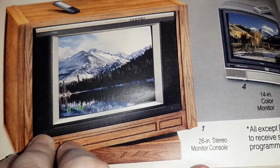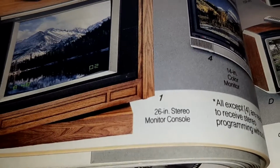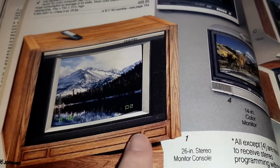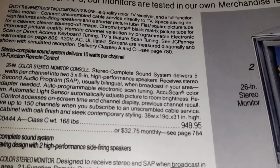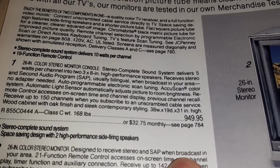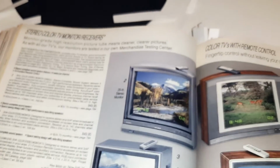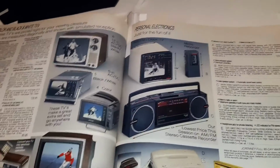26-inch stereo with a monitor console. This swiveled. We knew someone who had this. This TV, number one here, $949. I'm like, no, TVs were like $900 in the 80s. And she was like, no, nobody would pay that. I'm going to have to show her this, seriously, because if they even had a 75-inch TV in the 80s, it would have been like $10 million.